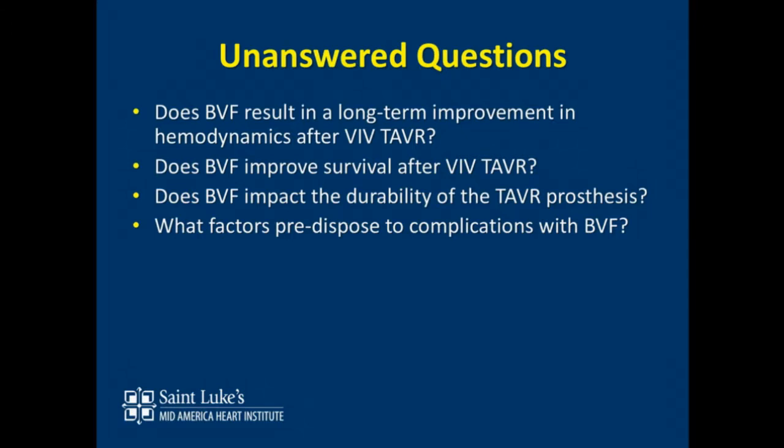Now, certainly aortic root injury or aortic annulus rupture could be complications. We haven't seen it yet. And because we haven't seen it, it's hard to understand what factors might predispose to it. But it's still important that you look at your patient and the anatomy and you decide whether you think this is a reasonable thing to do or not.